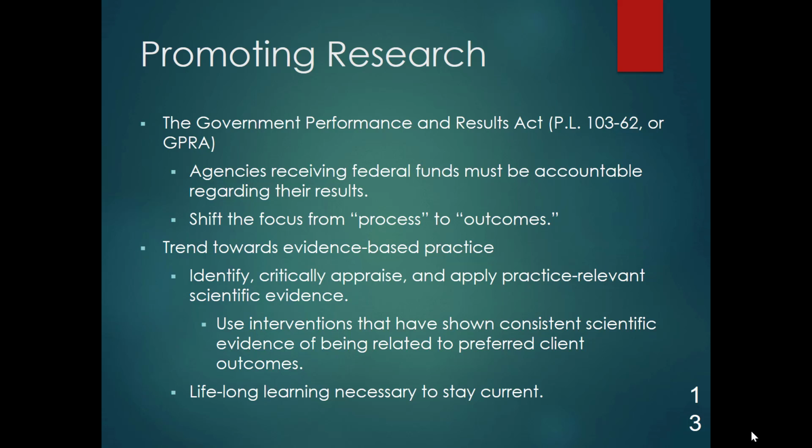It also provides a trend towards evidence-based practice. So I think I mentioned this earlier about the focus on evidence-based practice. So this kind of helps with that as well. It's a good way to promote research, because in order for you to have an evidence-based practice, you have to do research. You have to make sure you're evaluating those programs and services. And it also helps for you to be able to see what interventions are effective, what interventions actually have evidence, for you to be able to say, well, this is the evidence-based program. It shows that there's evidence to back up that this is an effective program.